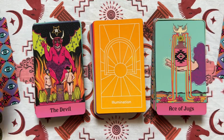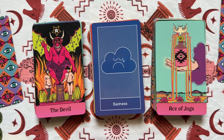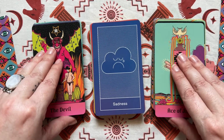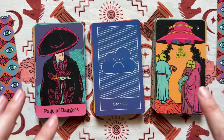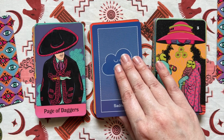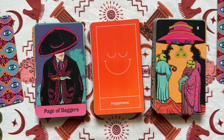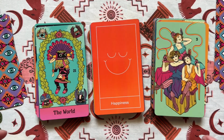Interesting. Sadness with the Devil and the Ace of Cups. So this is the pairing I've kind of been working with the most lately. I mean, by the most, I mean, out of this list, it's the one I was like, yes, we're going to try this. So I'm really happy with this pairing.